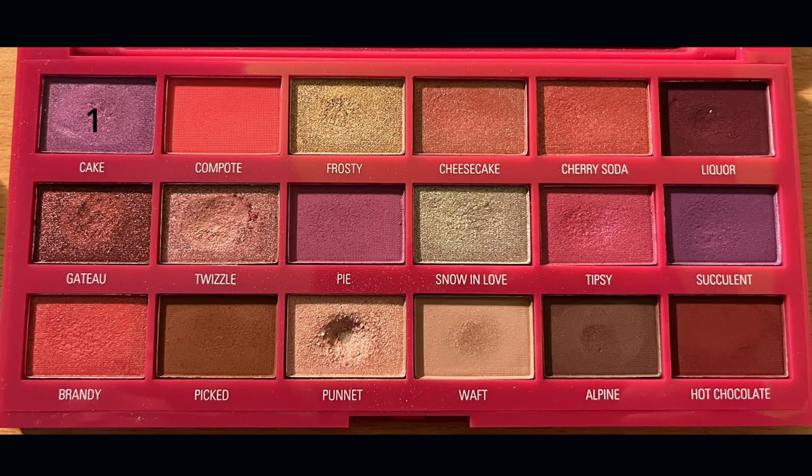So first up, we have here the I Heart Revolution Black Cherry Palette. This is what it looks like just here. And let's go through my uses. I use Cake once, Compote once, Frosty twice, Cheesecake, Cherry Soda, and Liqueur once, Ganache, Couture, whatever it is, that one once, Twizzle twice, Pie once, Snow in Love and Tipsy also once, Succulent twice, Brandy once, Picked and Punnet twice, Waft, Alpine and Hot Chocolate all once each. So this one is rolling out.